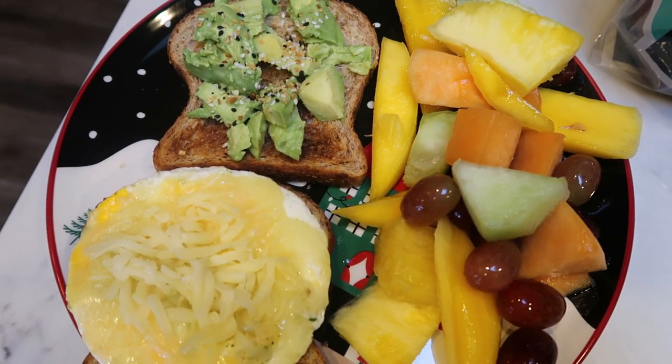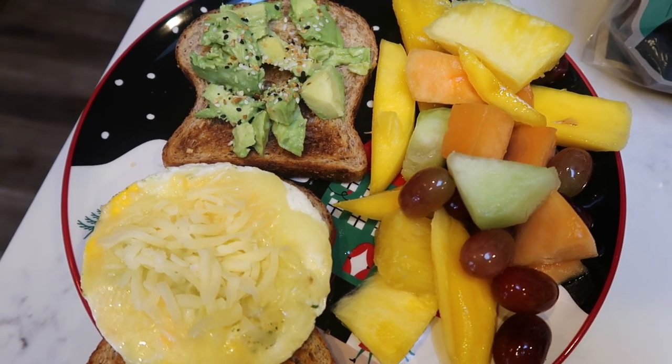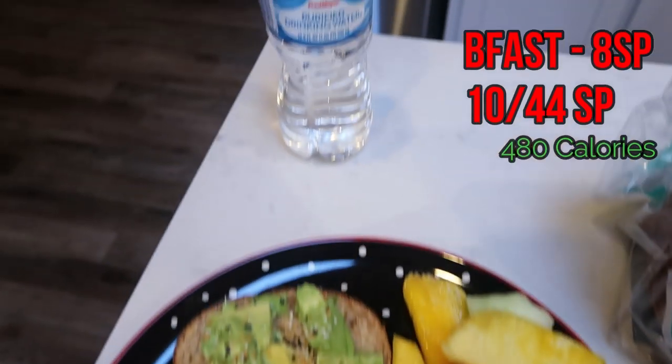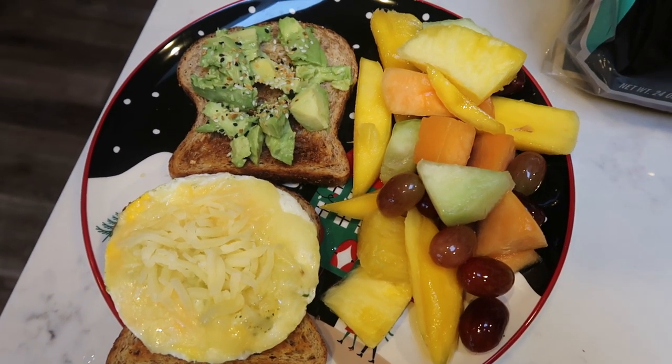So my breakfast is 4 for the bread, 1 for the avocado makes 5, 2 for the egg makes 7, and 1 for the cheese makes 8. So this is an 8 smart point breakfast, and then of course I'm having some water. So 8 smart points for this delicious filling breakfast.